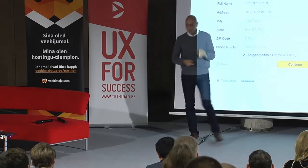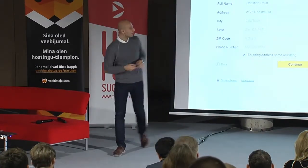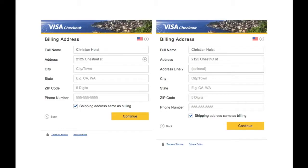The other thing is, I really don't understand why we have this address line 2 field everywhere. For whatever reason, it found its way through all of the interfaces, making it more difficult and kind of ridiculous in some way. So it would be much easier to just say, okay, if you need an extra space, just tap on this icon, and then you'll get an extra line. You don't need to show address line 2. In fact, most people really don't know what it actually is.